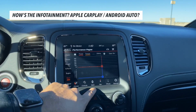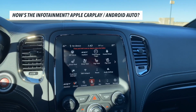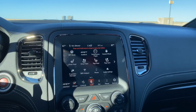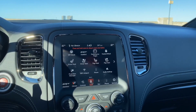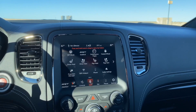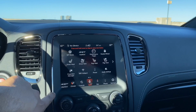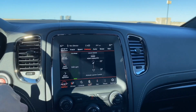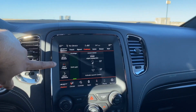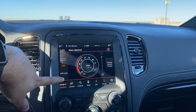If you know me by now, I'm a huge fan of Fiat Chrysler's infotainment system. The Dodge Durango SRT comes standard with an 8.4-inch Uconnect infotainment system, which has Apple CarPlay and Android Auto. It's super easy to use, very smooth, no glitchiness. It's just quick and easy. The main thing here on the SRT Durango is the SRT dashboard. Once you get here, you can change your drive modes. You can go to performance pages, and then you have something called race options where you can activate launch control.